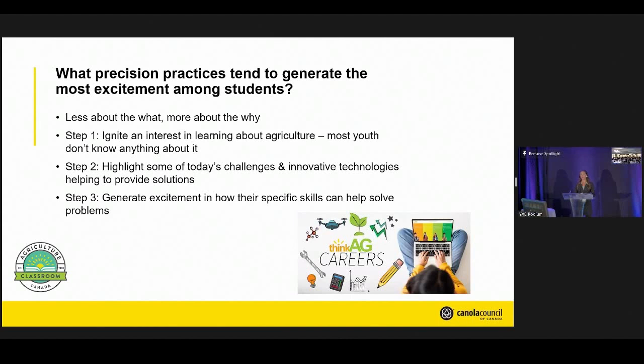So all the conversations happening today, they will get to that point, but what we first need to do is have them understand why agriculture is important. We need them to understand that base knowledge of agriculture and what it's all about. And then we can highlight some of today's challenges and technologies that are helping to provide solutions already. That way we can get to a point where we're generating excitement for them in terms of how their specific skills relate to solving these problems.